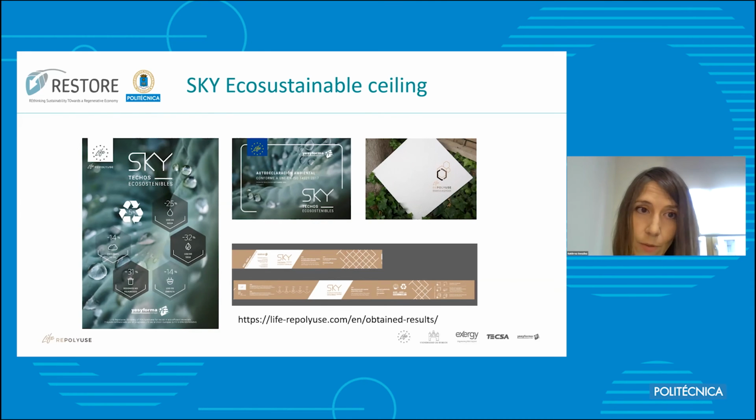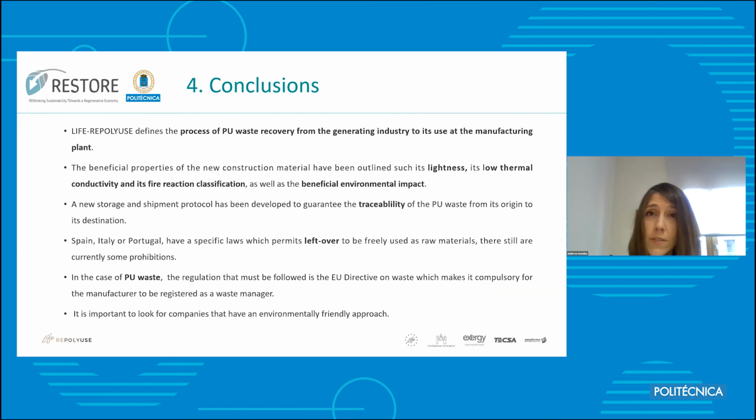Okay, and now to conclude, the process of PU waste recovery from the generating industry to its use at the manufacturing plant has been explained. The beneficial properties of the new construction materials have been outlined, such as its lightness, its low thermal conductivity, and its fire reaction classification. As part of the LIFE-REPOLYUSE framework, a new storage and shipment protocol has been developed to guarantee the traceability of the PU waste from its origin to its destination.